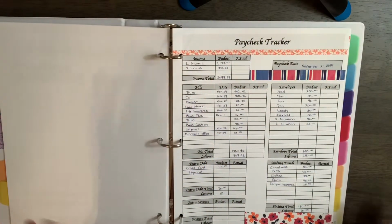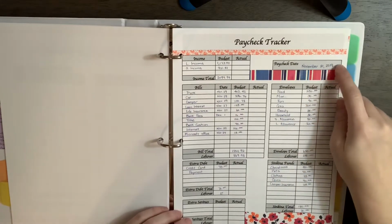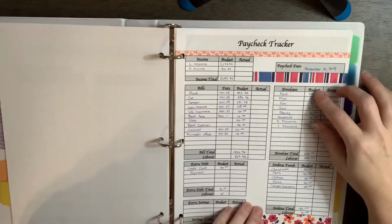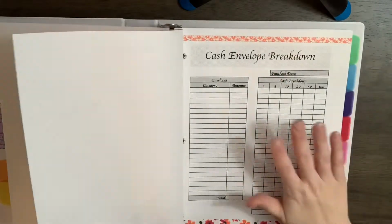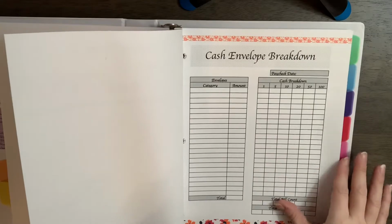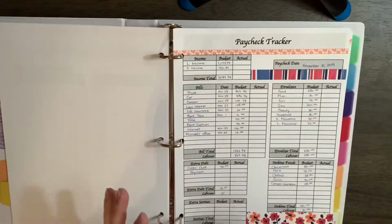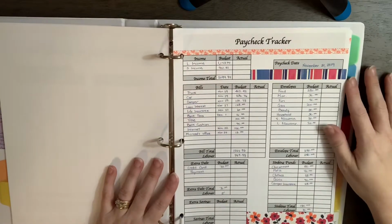Today is one of my favorite days. It's payday, and it's not just my favorite day because it is payday, but because I get to do my cash envelope breakdown, and then I get to go to the bank and stuff my envelopes. Stuffing my envelopes is one of my favorite things to do.